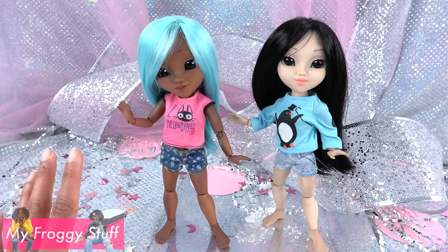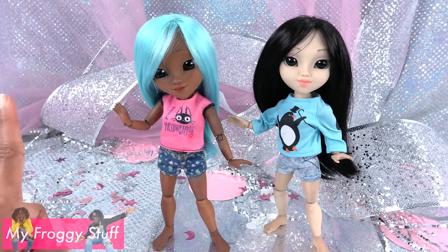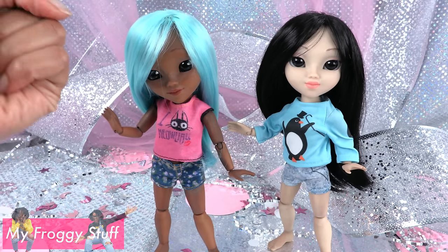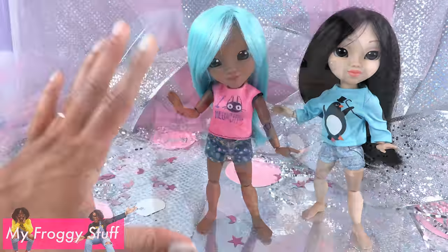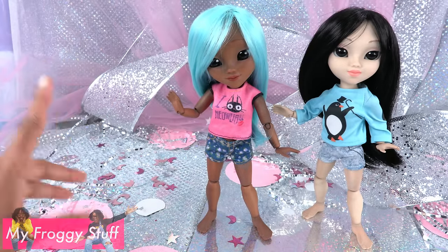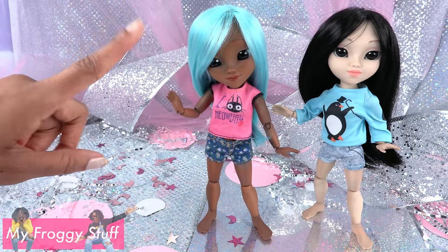Which is why I was heartbroken when I went back to buy another one and they were gone! No! At the time, 3D printed dolls was a new idea and I would love to see this return.